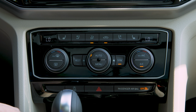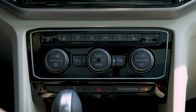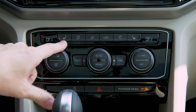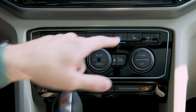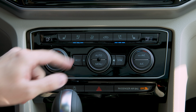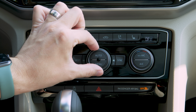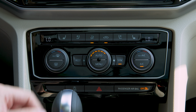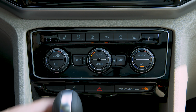Moving on down, you've got Climatronic 3-zone climate control. So you can control and sync driver and passenger, but you also can sync the second row and the third row vents as well, and control them via the climate control panel up front. But you have control in the back as well. So you can give that control or take it away depending on if there's older people or younger people in the back that you don't want messing with the climate. So all that's easy to control right there.